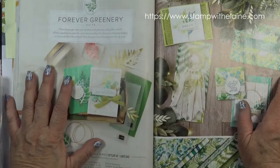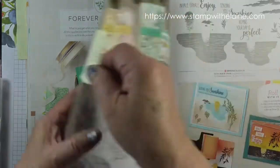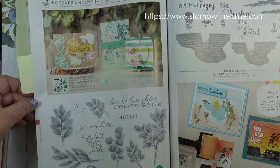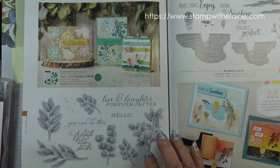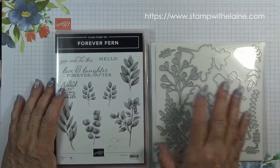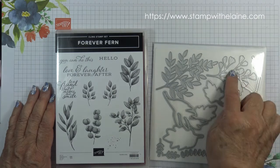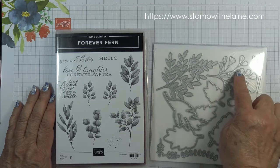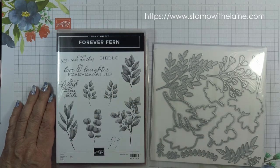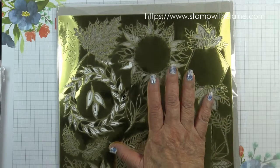Now we'll skip to the Forever Greenery suite on pages 108 through to 110. This is the real size of the stamps, and it's a distinctive stamp set, which means that there's light and shade incorporated into the stamp. The suite comprises a stamp set bundled with the Forever Flourishing dies. Some of these are extras where they're textured and embossed leaves and ferns, and these ones, the open dies, will cut out the stamped images from here. This suite also carries these specialty gold foil laser cut dies.